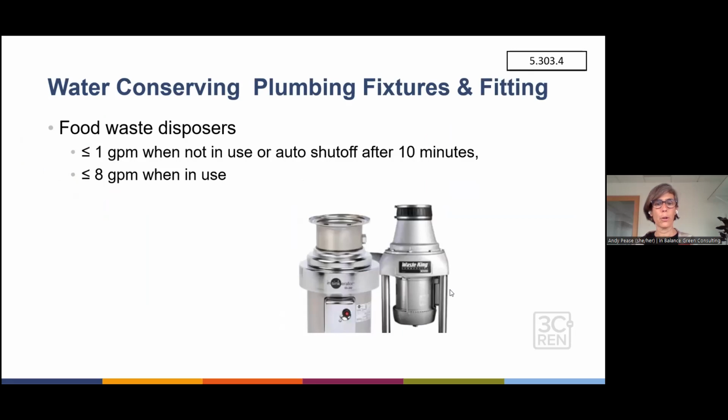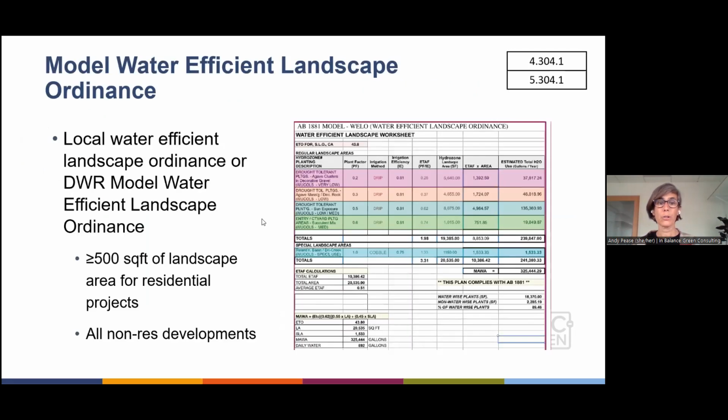And then food waste disposers have, depending on the auto shut off and when it's being used, flow requirements. For outdoor landscaping, we point to the MWELO, the Model Water Efficient Landscape Ordinance. That's for residential projects that are over 500 square feet and all non-res developments.